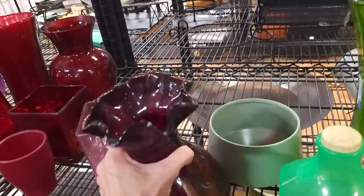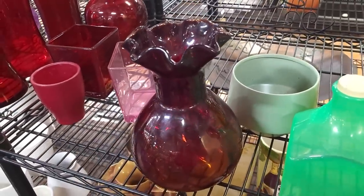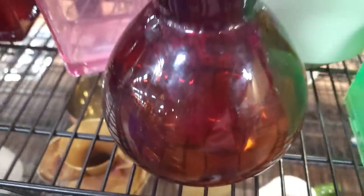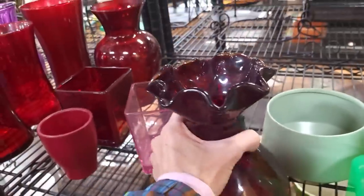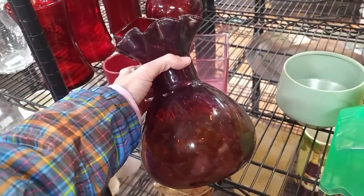That's a nice amberina. Hold on. Watch this. Oh, it glows. It's got a glow. It's just so bright in here, but it's definitely got a glow. It's just hard to see it on the camera. It's not as big of a glow as I thought it was going to be, though. I thought it was going to be a much bigger glow. But it is a cool amberina piece. Let's see how much it is. $2.99. I'm totally all about the $2.99 price tag.